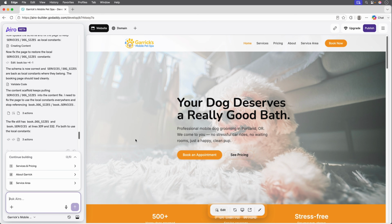So you could keep going this way through the whole site, refining pages, asking it to add new ones, all through conversation. And once you're done, it's time to publish your site. Before we do so, though, we want to ask, how does this site look on other devices? Down here at the bottom of the screen, I can switch between desktop, tablet, and mobile.